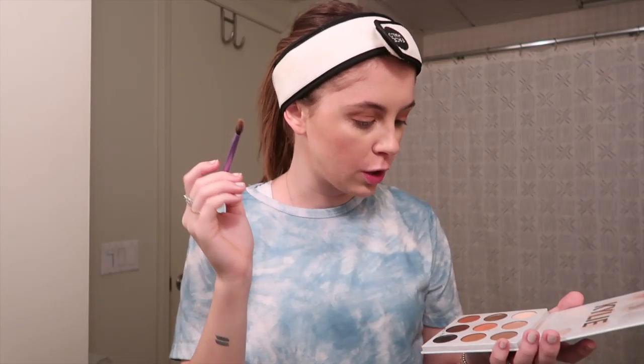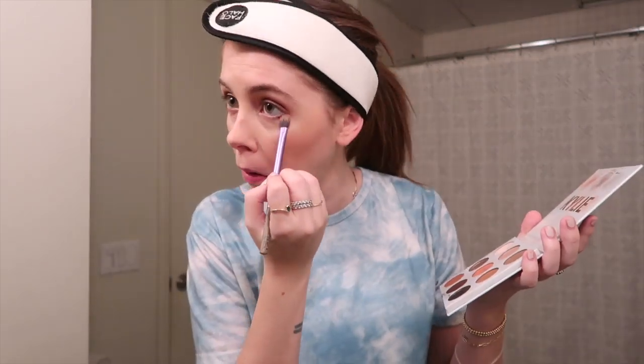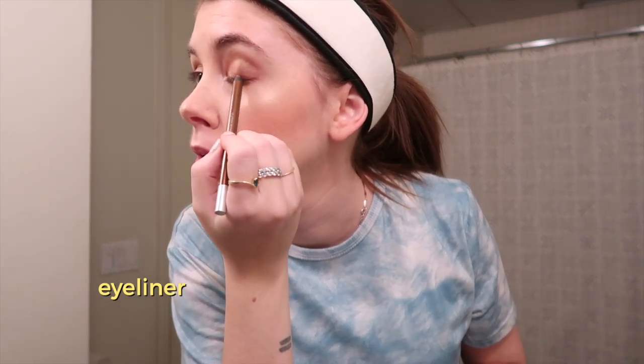Grabbing a little flat shader brush, and I'm just gonna grab this darker brown color and just put this on the outer corner and under our lash line. And there we go. It looks like we put effort into our eyeshadow, and we absolutely did not at all. Maybe a touch of eyeliner, just a little brown, just along my lash line.